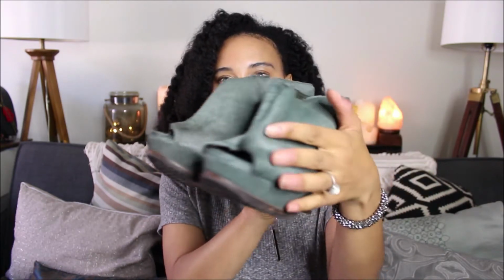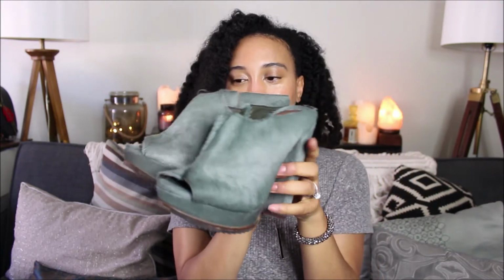Next is my Shuts shoes. For many of you guys that know me, you know that I love this brand. You know that I have several of their shoes. But I got these from Crossroads. These beautiful, fuzzy, furry, gorgeous little mules. And I've worn these in photo shoots.